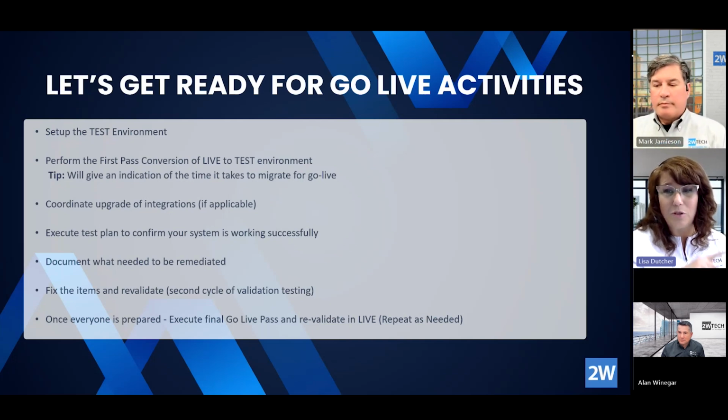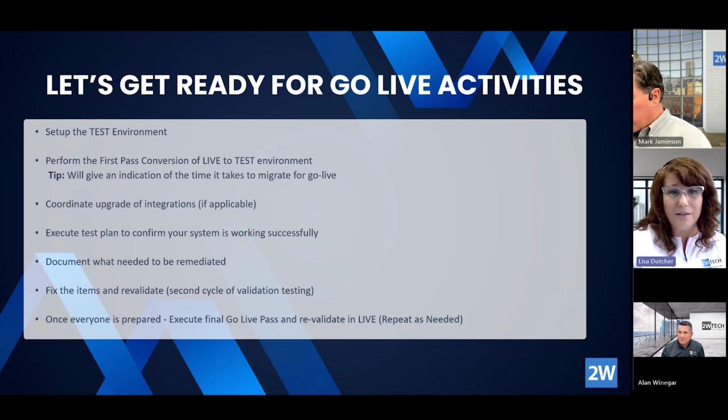And a lot of times people just go through one test cycle. We recommend going through at least 2 test cycles because you'll find things the second time around. Or maybe you do one with a smaller group, a controlled group of testers, and then on your second cycle, you might open up to different users or different functional areas and have them test. And you might catch something else before going live.